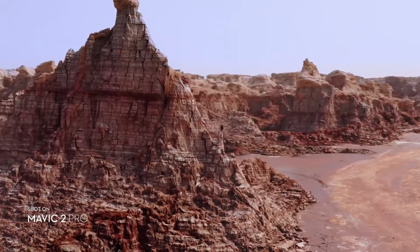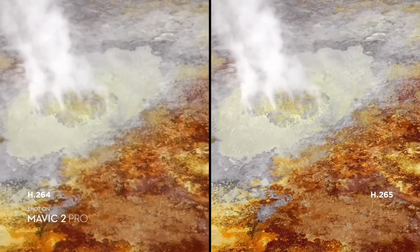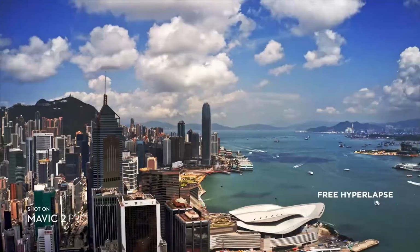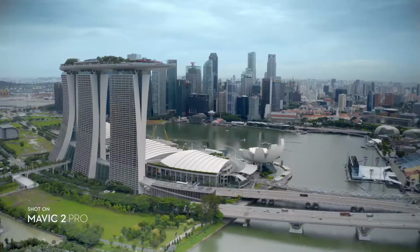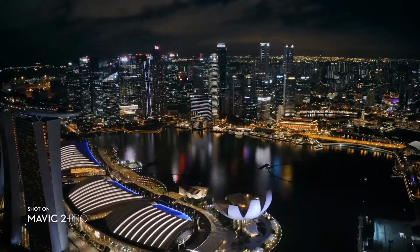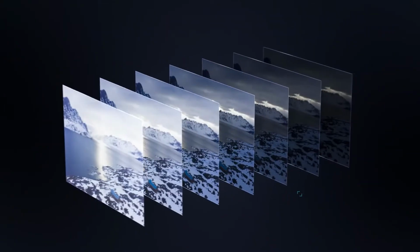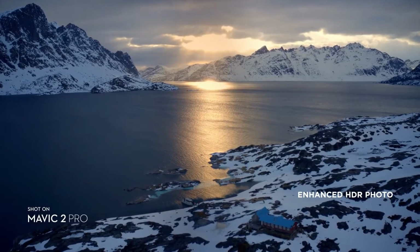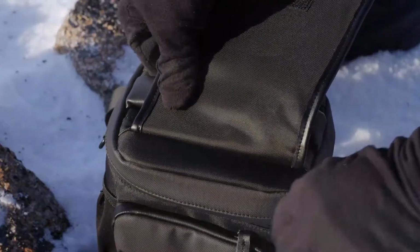Both editions record 4K video with an advanced H.265 compression so your images retain even more detail. Speed things up in a dynamic aerial hyperlapse with the simple tap of a button. 4 different modes give you a variety of shots for any time-lapse situation. Mavic 2 also supports enhanced HDR photo, an improved technique that blends a sequence of photos for greater dynamic range and image clarity. It wouldn't be a Mavic if it couldn't go with you anywhere, anytime.